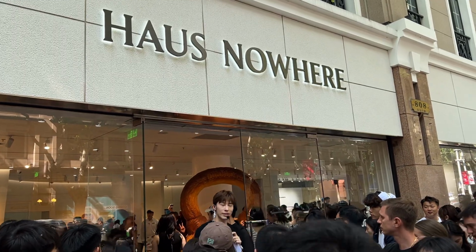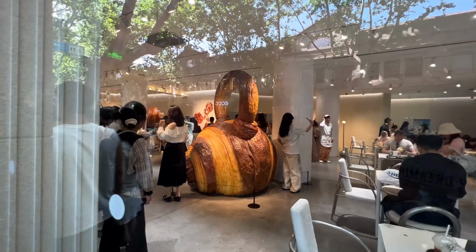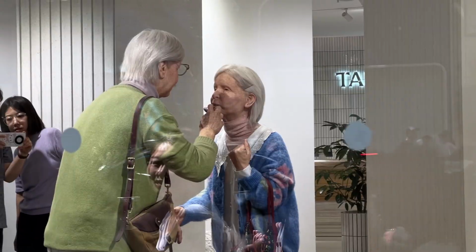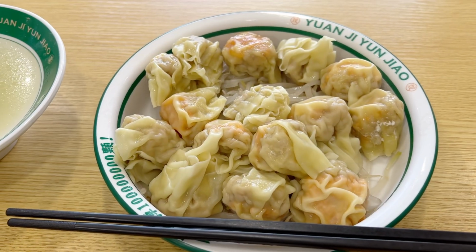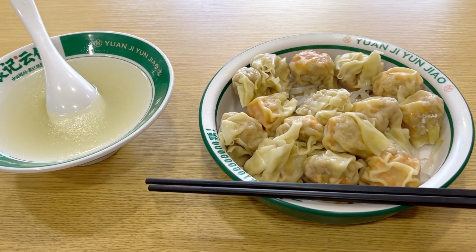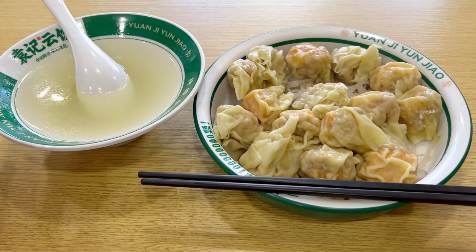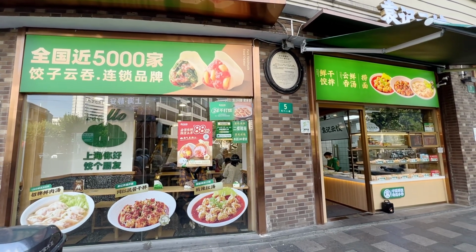To have some dumpling. Yeah, I actually wanted to do a takeaway, but apparently there's some miscall, so I'm eating in the store. Alright, just have a quick snack and lunch at this dumpling place.